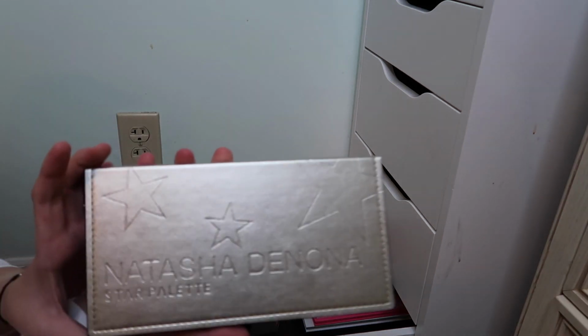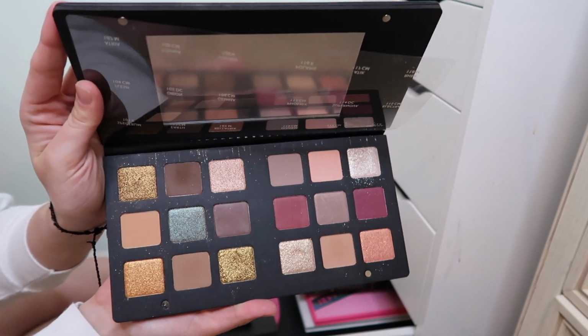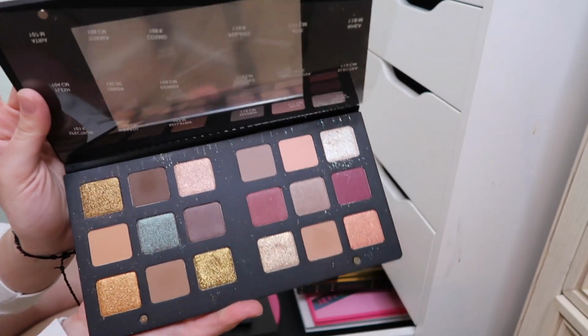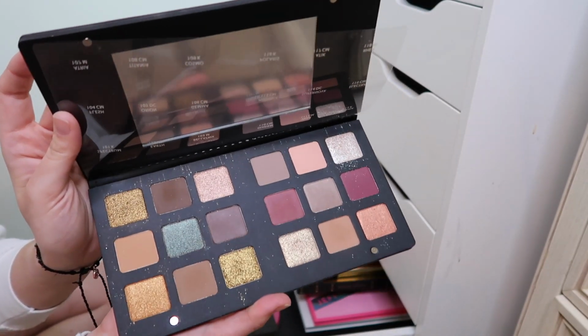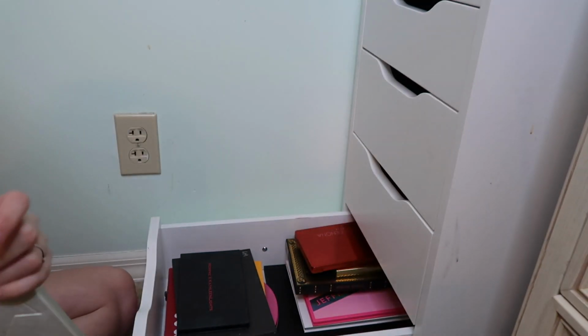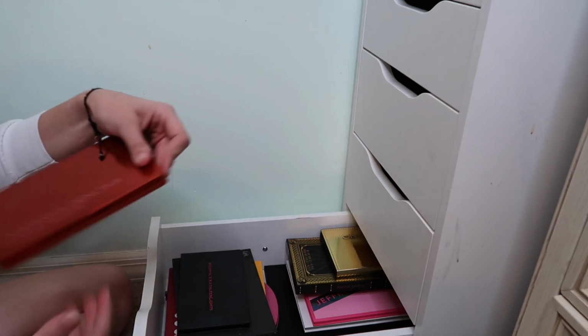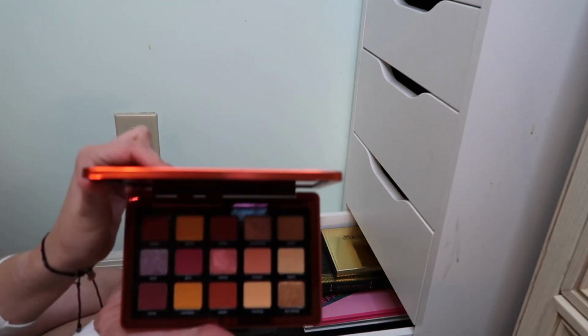I have this Natasha Denona Star palette. It is pretty, and I do like Natasha Denona's formula. I don't think I'll be purchasing any more palettes from her, at least none of her expensive ones, just because I can't really justify that price. Next, I have the Natasha Denona Sunrise palette.